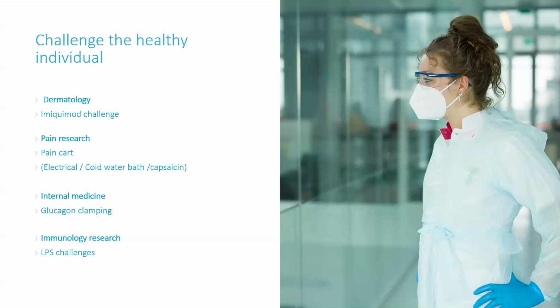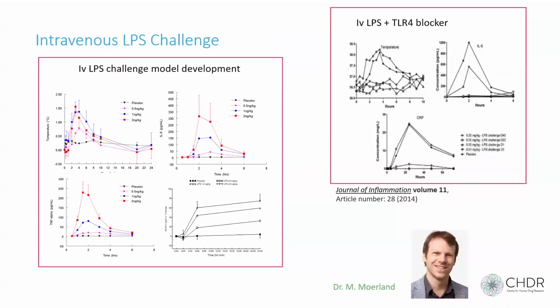What we do is we clamp glucagon. That means that the glucose will be at a certain level, a clamp level, higher than normal. At that moment, we can regard the healthy volunteer as a diabetic patient, and we can see if a diabetes compound treatment is working or not. It's not a real situation, but it gives you some sign of evidence whether it's working or not. So we can call it a biomarker.